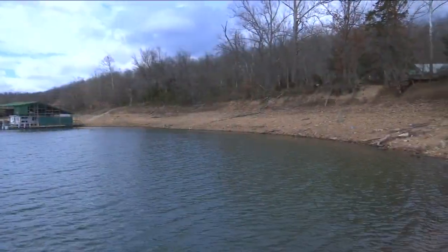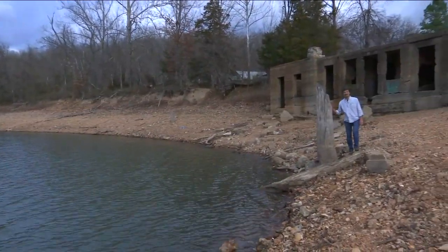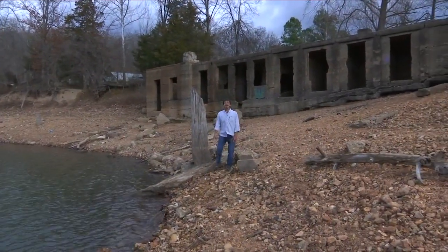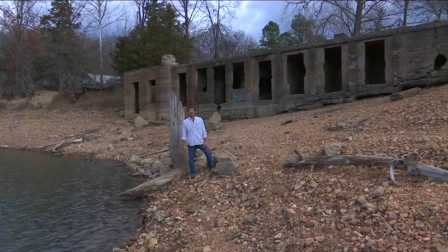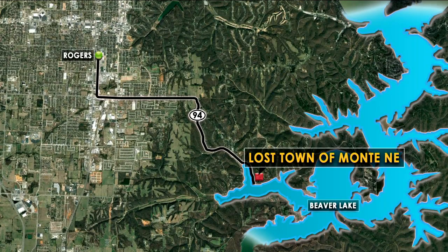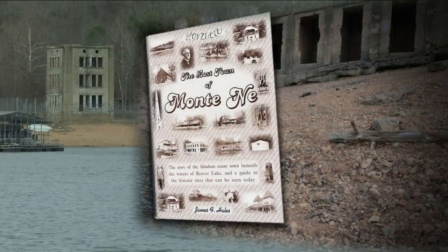Rising up out of the water like some Atlantis, when water levels are low at Beaver Lake in northwest Arkansas, the remnants of Monte Ne show up. But just what was Monte Ne all about? Our visit to the lost town of Monte Ne is with the man who wrote the book on Monte Ne, James Hales.